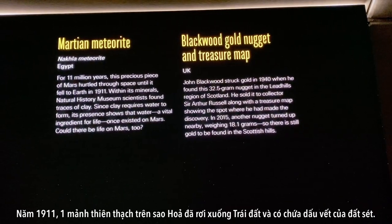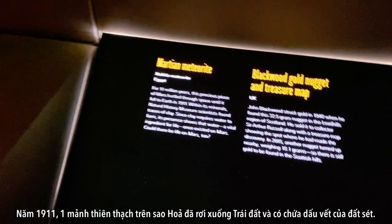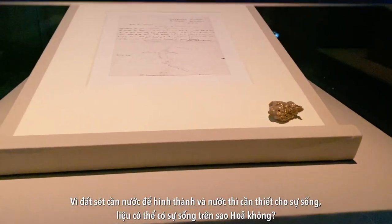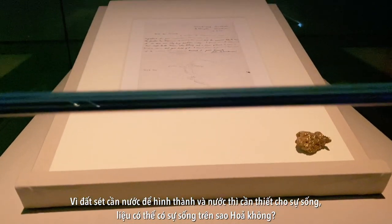In 1911, a piece of Martian meteorite fell to Earth, which contains traces of clay. Since clay needs water to form and water is essential for life, could it be life on Mars?